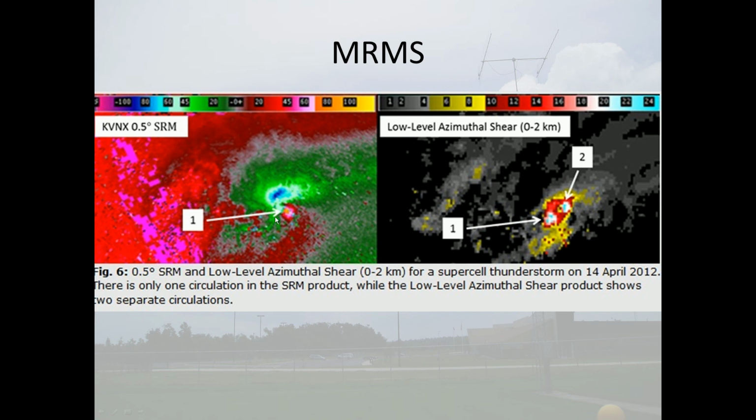Here's another example of MRMS data. Here we're looking at data from the Tulsa radar, and it looks like there may be one, potentially two different circulations in there, kind of hard to see. Whereas the MRMS data says, yes, there are two circulations in there. So you really need to go and interrogate this closely the best that you can.